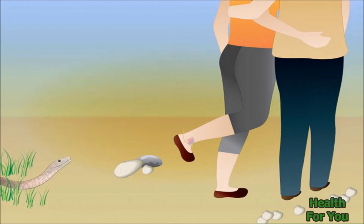First thing to do when you see someone has been bitten by a snake is to get the patient away from the site. Move to a place where the snake is not likely to return. Try to remain as still as possible once you have reached a safer area. Movement can cause the venom to move more quickly through the body.